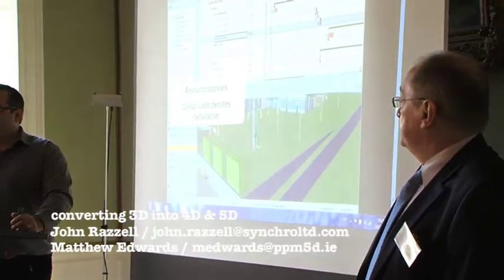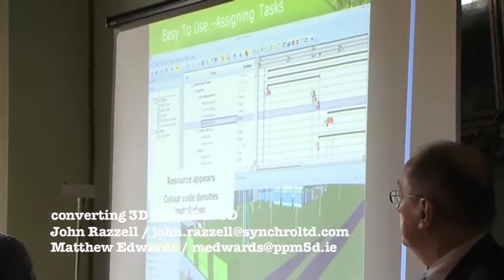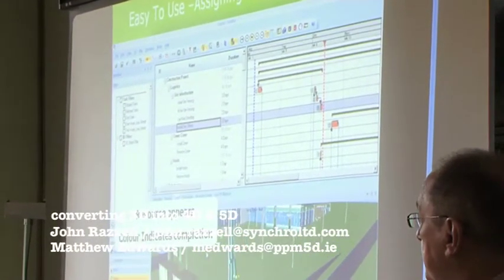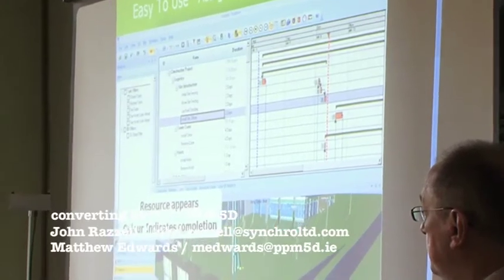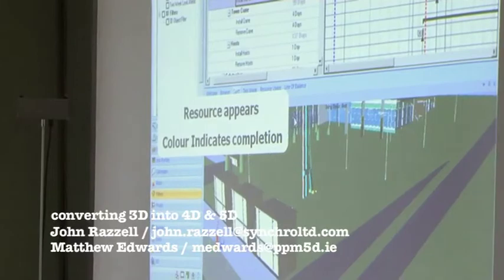So, back to the focus line again: the resource appears and the colour code denotes installation. That's our focus line here: it touches the activity, selected it, install surfaces, and it appears. The resource appears, and the colour indicates completion. So when it goes from green back to its normal colour, it means it's completed.